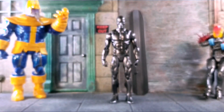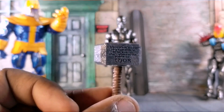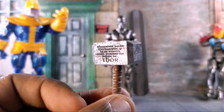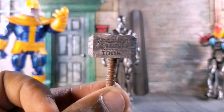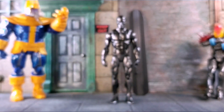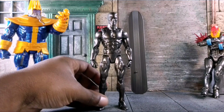And we also get a Mjolnir. Can never have too many of these Mjolnirs, especially with the inscription, in case you want to make a Thor cord down the road. Here you are. And that's what you get. So yeah, now back to you, Norrin.